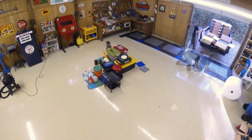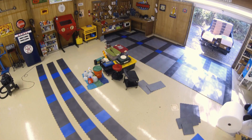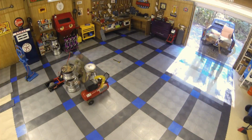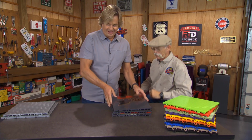And it goes together so easily. I mean, we did this thing literally in a couple hours. One might say it was a snap. It's a snap. Yep, that's right. That's why you see it in so many garages. It's the best solution for the homeowner. If you really want to get fancy and customized, you guys can do logos like this one. Yeah. So let's put this together. I'll show. Yeah. Show. So here we go.